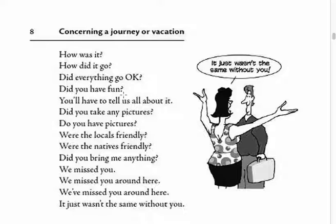Were the natives friendly? Native to a country, yeah? Of a country. Did you bring me anything? A gift, a souvenir? We missed you. So Americans, they like to say that, oh, I missed you. It doesn't necessarily mean it's real, it's true. It's just a way of being polite.